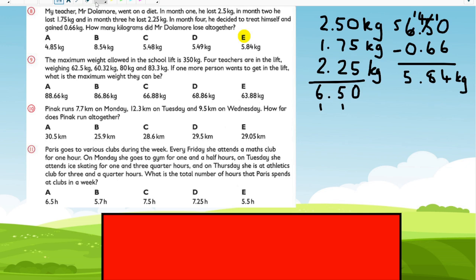Moving on then to question 9. The maximum weight allowed in the school lift is 350 kilograms. 4 teachers are in the lift weighing 62.5 kilograms, 60.32 kilograms, 80 kilograms, 83.3 kilograms. If one more person wants to get in the lift, what is the maximum weight they can be?